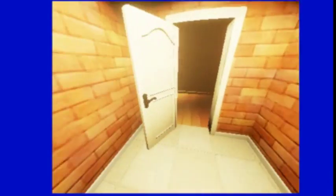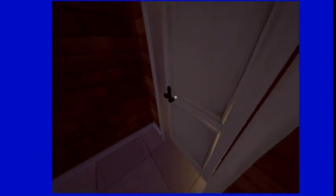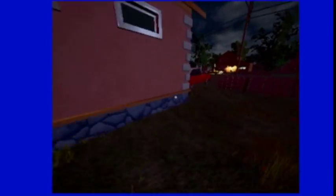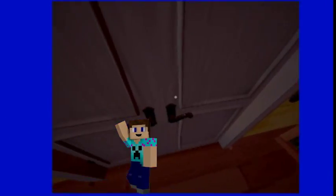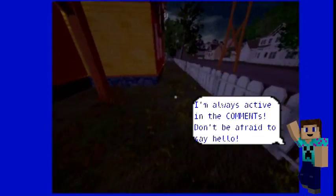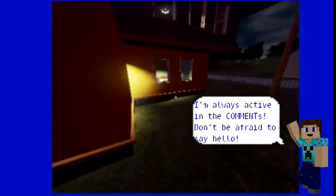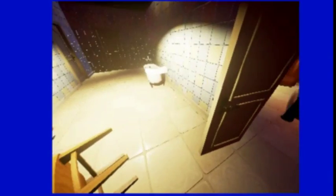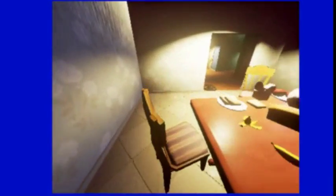Wait, that door's locked? How do I get in? I think that's the only way in, I think, anyway. Can we get in through the garage? No. They're both locked. We can't get in through the garage. Can't get in anywhere through around here. Think the neighbors got us beat, guys. Oh, what? What happened? That wasn't working before. That was really weird. Let's head through here.